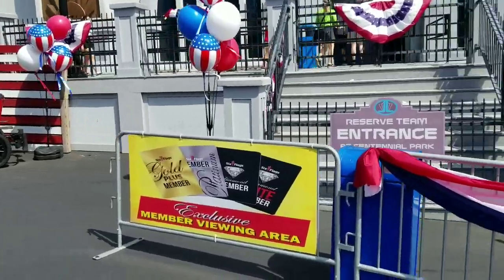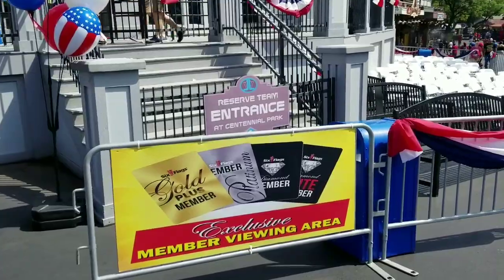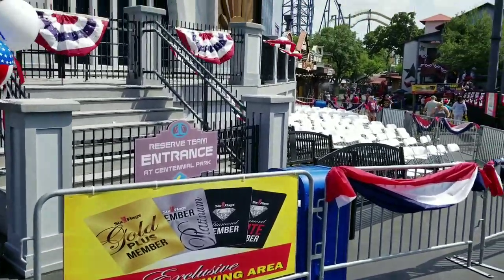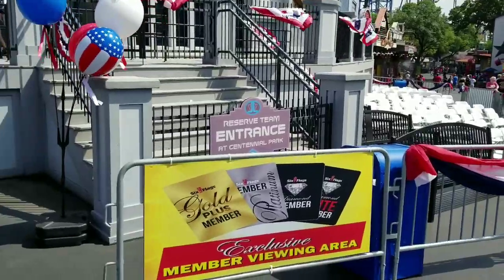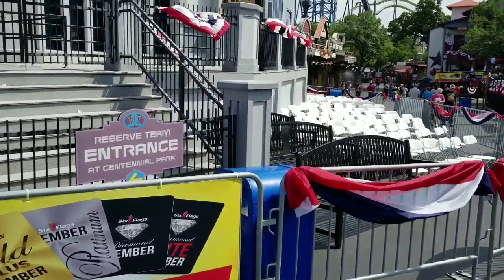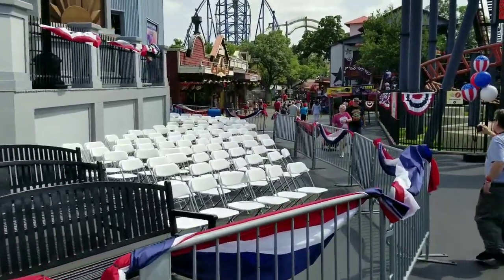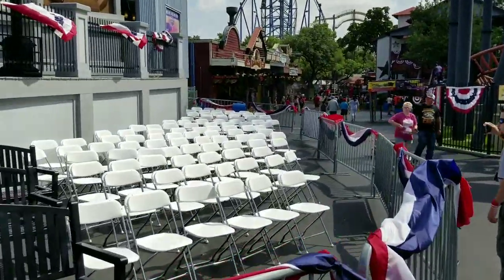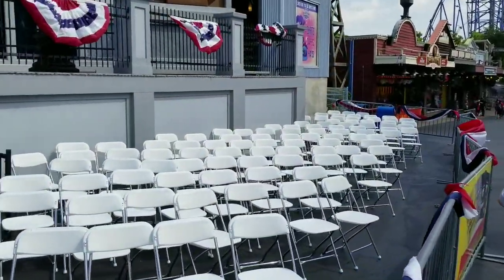Alrighty, we have an exclusive viewing area here for Diamond and Diamond Elite and Platinum and Gold members. This is a group of seats that is fenced off. You have to be a member to access these seats here, I think. I don't know if you have to reserve them or not. I do have a reserved seating section up at the top of the tower that I'll be going to later on tonight, where I'm going to be doing some video of the fireworks for you.